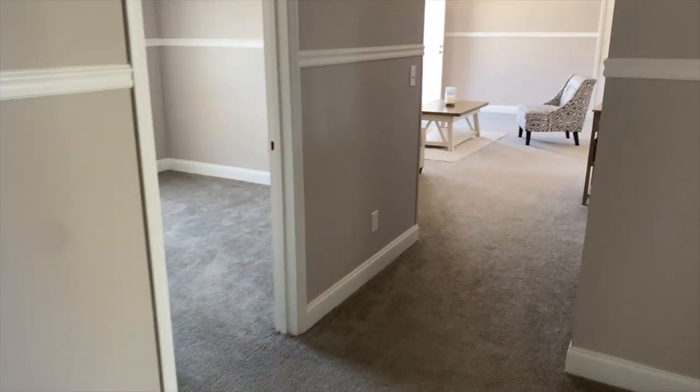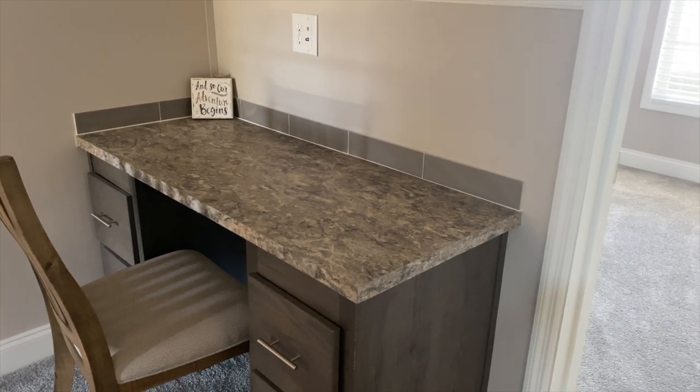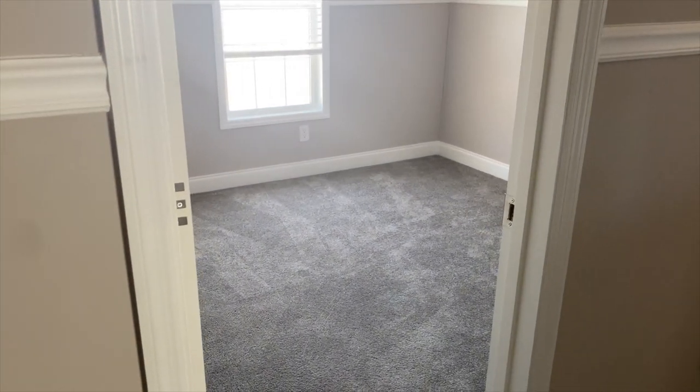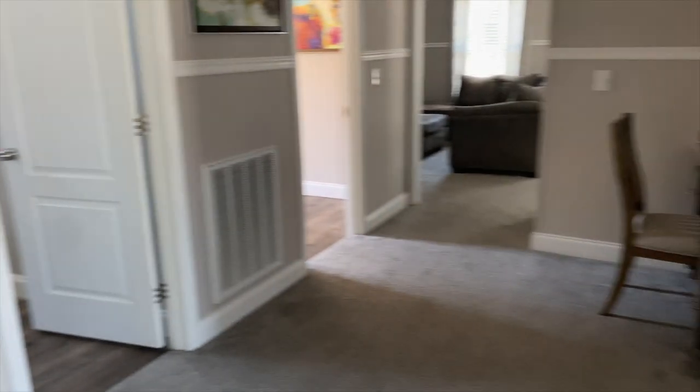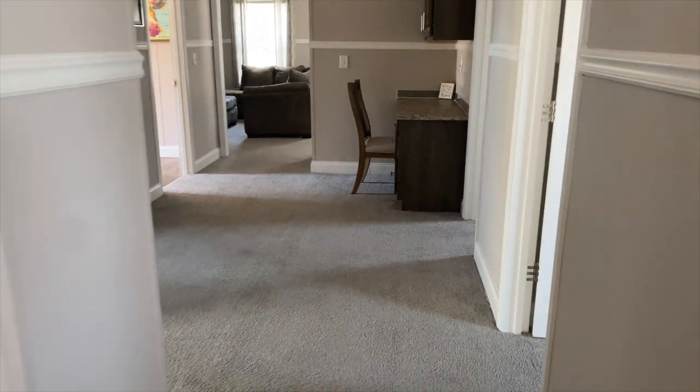Or if you wanted this to be like the kids do homework or you pay the bills area, and you do need a separate office, maybe somebody works from home and they need their own space, then you can make one of those bedrooms into that as well. All right, so back into the living room.